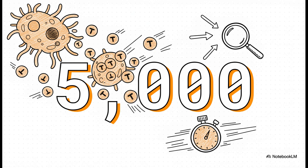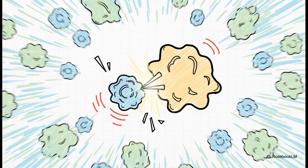To overcome these impossible odds, the system just floods the zone. Get this, a single dendritic cell gets scanned by up to 5,000 different T cells every single hour. By using overwhelming numbers and sheer speed, the immune system turns a 1 in a million chance into a near certainty. And then it happens.